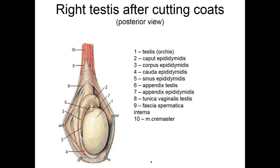Then number 6, a very interesting structure, this is Appendix Testes, and similar Appendix Epididymis number 7. They are rudimental remnants from embryonic development. And then number 8, one of the cords, so named Tunica vaginalis testis. This is a remnant of the peritoneum.